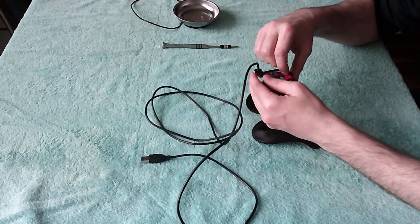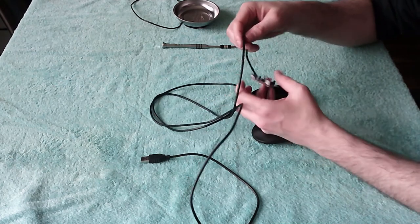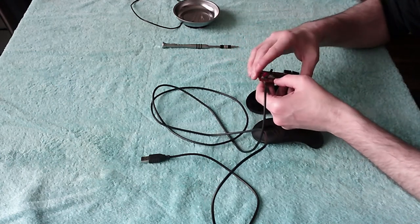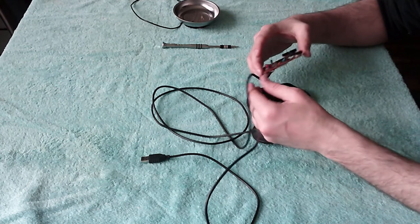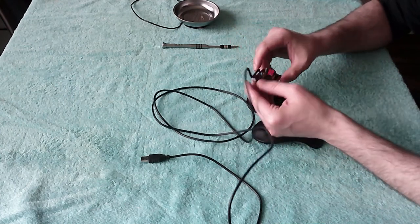I want to click these, right? So it's got to be this way. I want the wire to come out there. But that's not going to fit on there. Huh? Well, I guess it did. So.